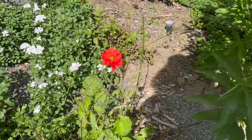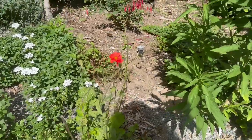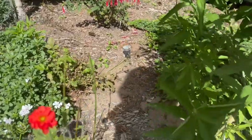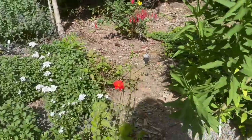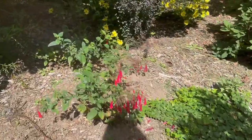This is our kind of red garden. It started out that way. We have several geums here. This one's got a red flower. It's been blooming since April, although the deer looks like they've eaten the other flowers around it. So they do like to nibble on them a bit. But there's other geums in this bed, and they're evergreen, and we put the red ones in here. It's beautiful with this. This is a beautiful plant.